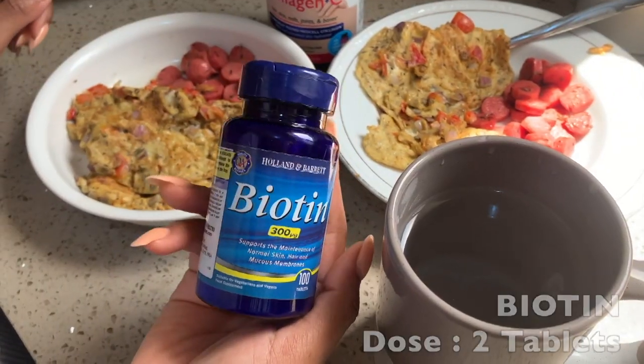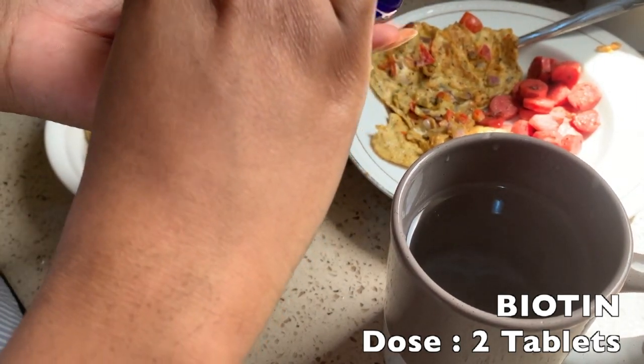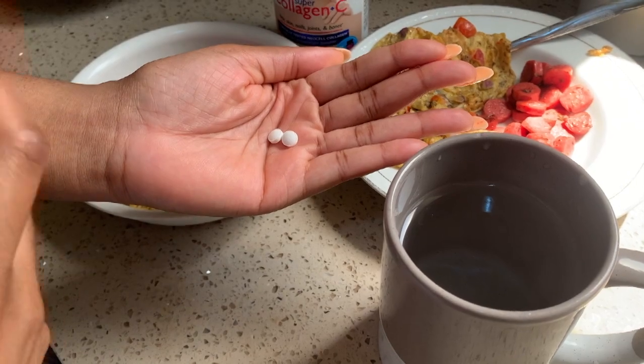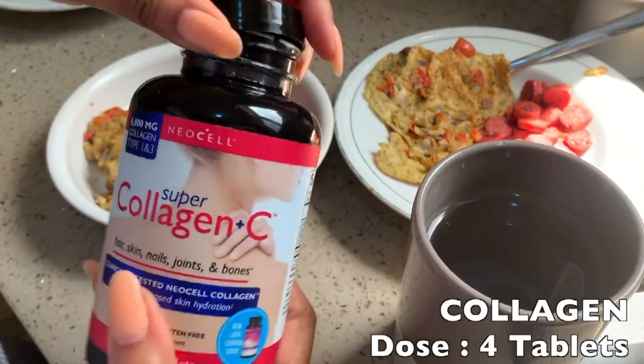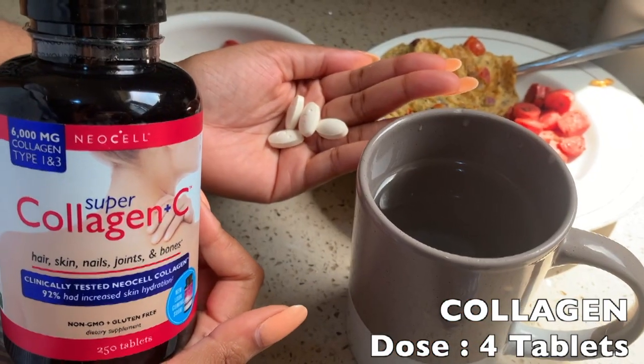If you watched our supplements video, you'd know biotin is one of our daily supplements. We usually take 2 tablets because that is the recommended dose. Our next daily supplement is collagen. We usually take 4 tablets, which is a lot, so we recommend you use collagen shakes if you don't like taking tablets.